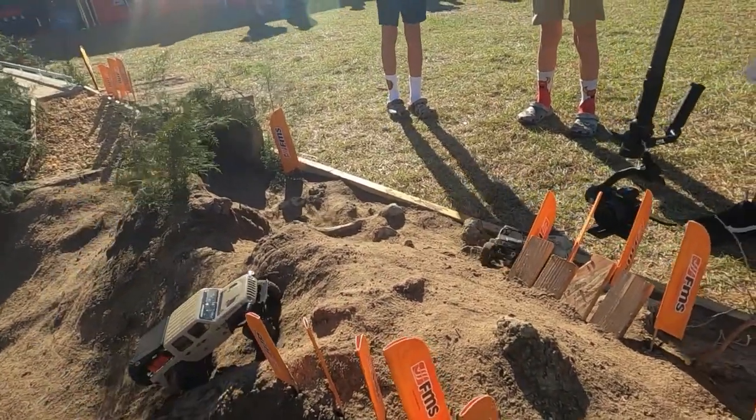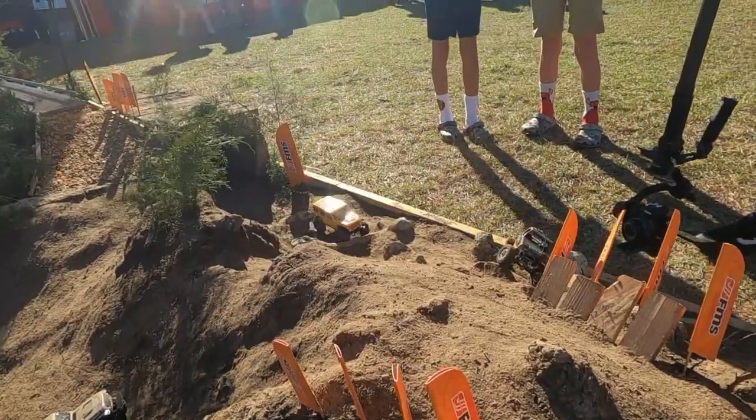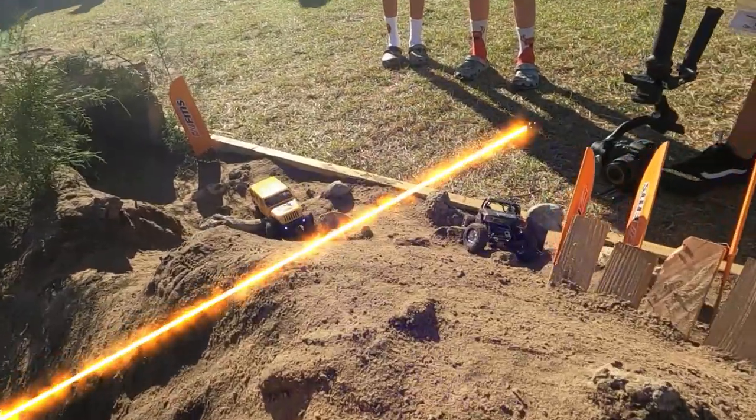We have a very special transportation device this year.